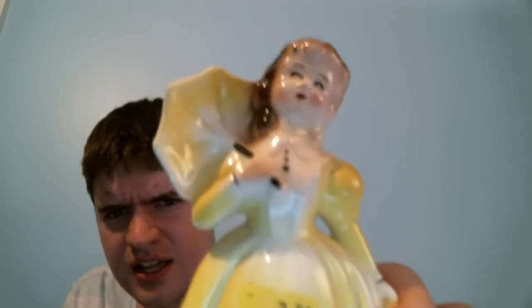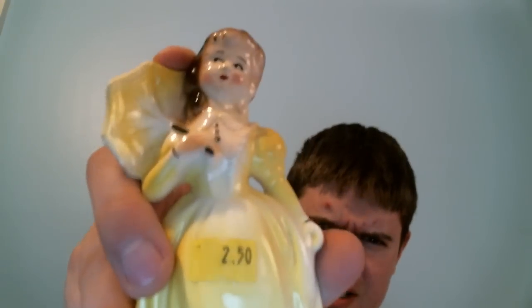I also have a Cinderella figurine that is Disney from 1960. She's not really worth that much, but hey, I like her for what she is, because she's got that old world look to her.